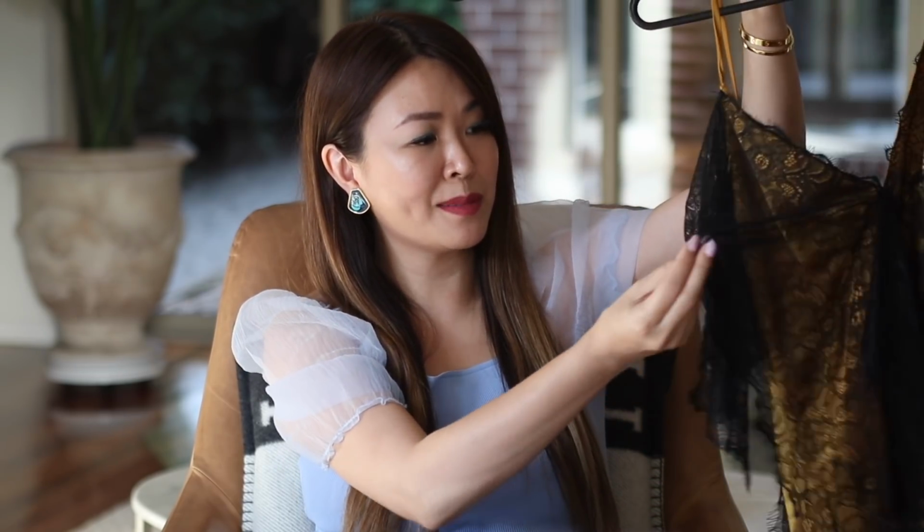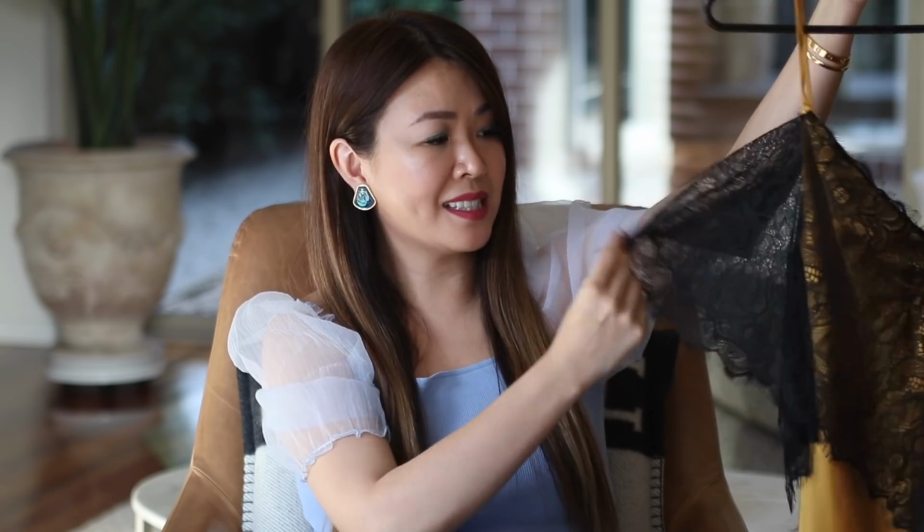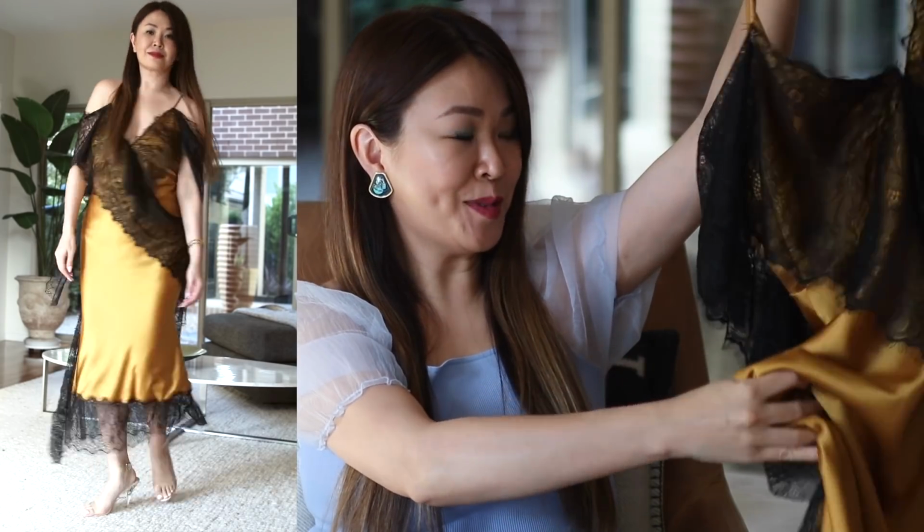It's from a label called Romance Was Born. So it's very feminine, it's very pretty, but I'm like, you know what? I don't know that much about this brand. I'm gonna wait. I did my cart trick. There was still a lot of items there. And then now it's 70% off. So I got this beautiful silk lace trim spaghetti strap dress with this beautiful eyelash lace sort of adorning the shoulders. I will put it on and show you as well. And originally it was like $900 and I got it for like $270.